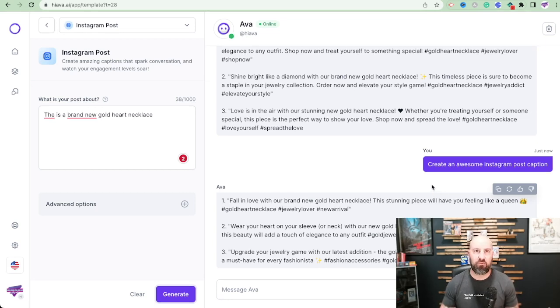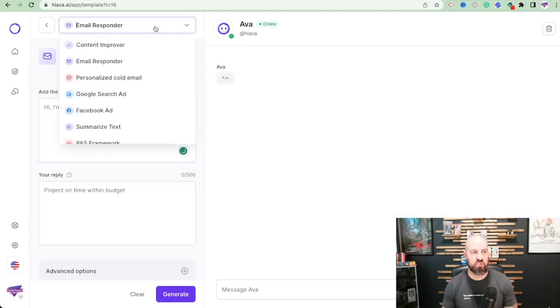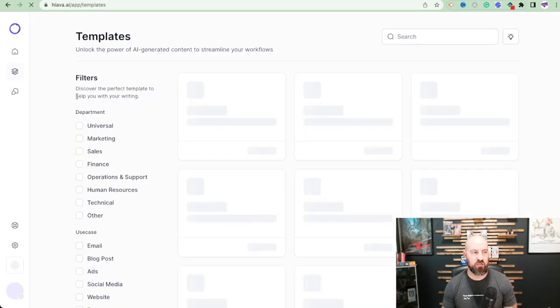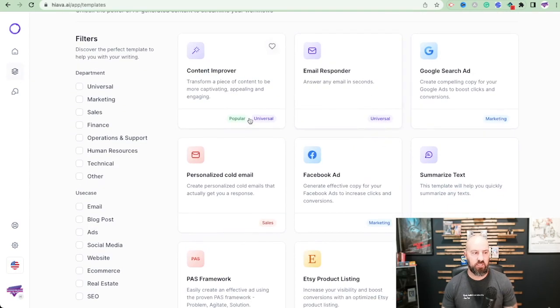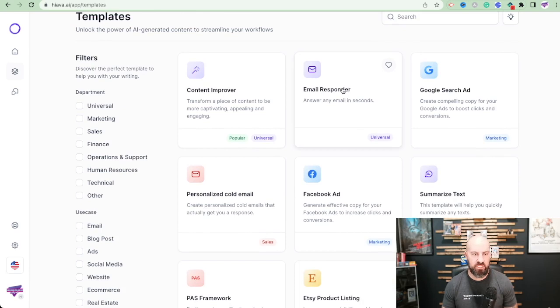The last one I want to show you is if you have an email marketing channel. If you use email marketing for your Etsy business, which if you don't, I recommend that you get started, you can use this for email marketing as well. So right here, you go to email responder. This is your shortcuts, or you can go here for all of your templates, and then you can filter out right here to the left. I should have done this at the beginning, but email responder is right here at the top.